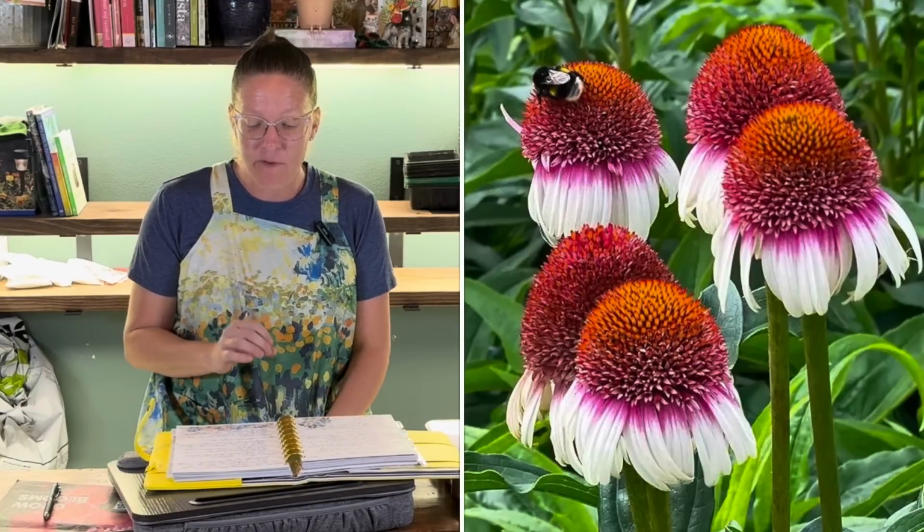These can be divided and transplanted in the fall. I have not divided a lot of my coneflower in the past. However, I have a beautiful Powwow Wildberry, which is phenomenal. It's one of my favorite varieties. It is definitely ready to be divided, so I think that's going to be part of the perennials that I'm dividing this fall.